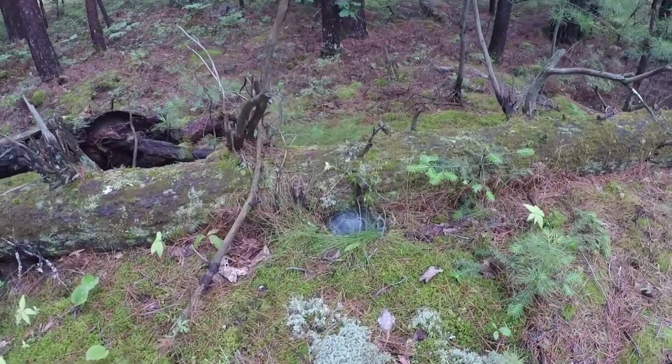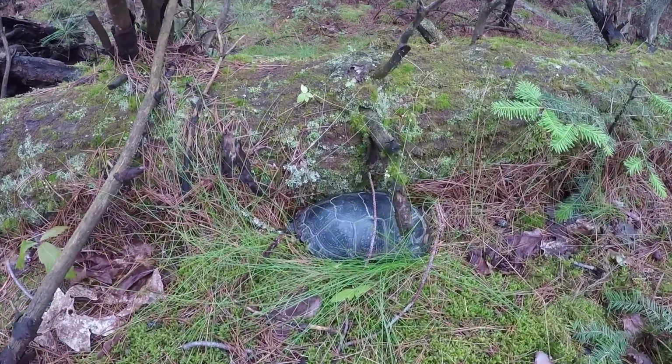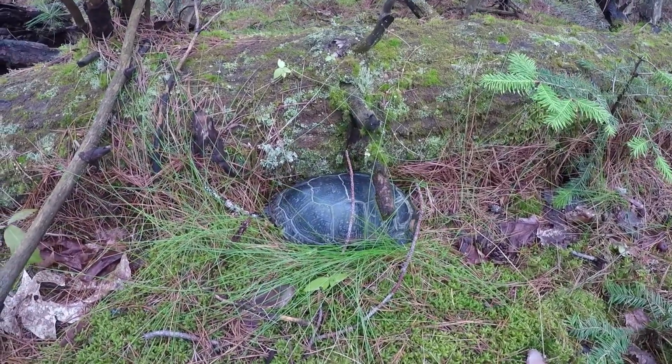Found this turtle just away from camp. I don't know why he's up here, or what kind of turtle he is.